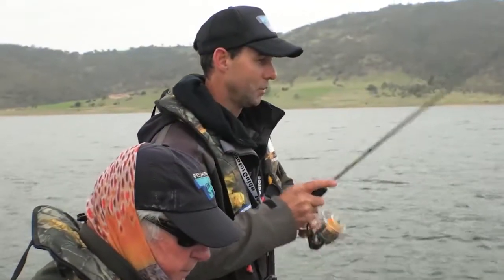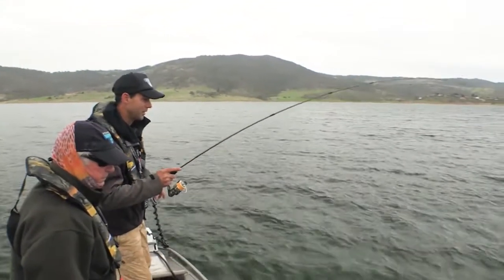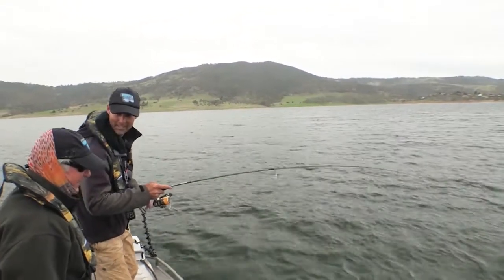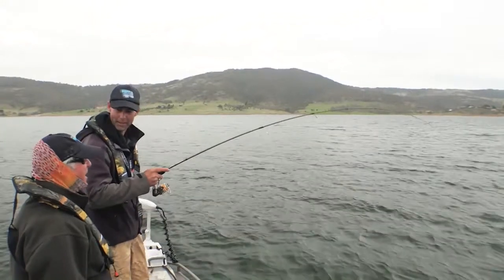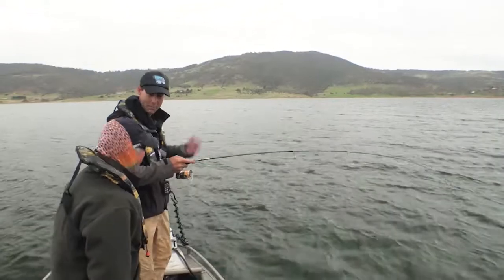Little 1 to 3 kilo outfits, 6 pound braid, 6 pound leaders, and our little trick bits. Trevor's pimped up lures. Trevor's pimping. Done all the work, mate.